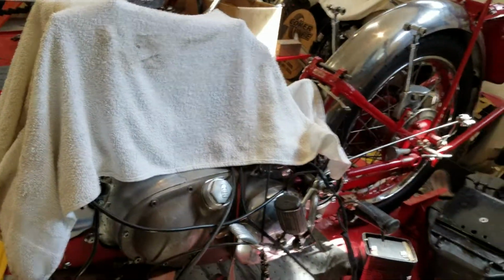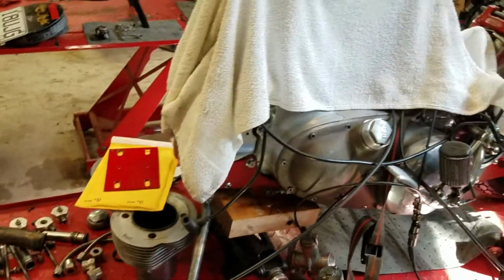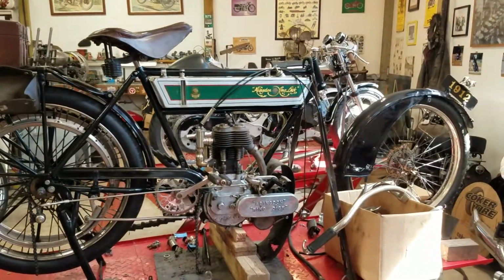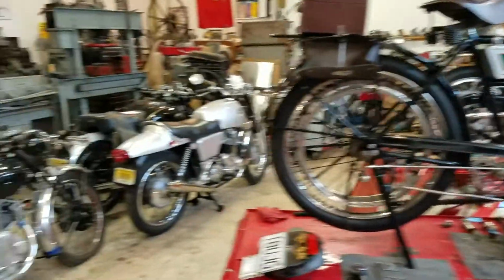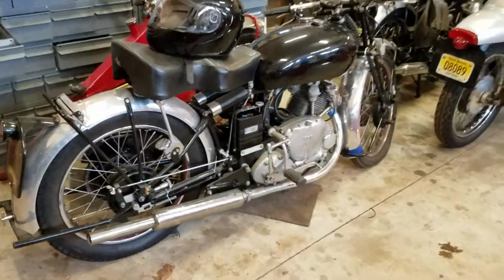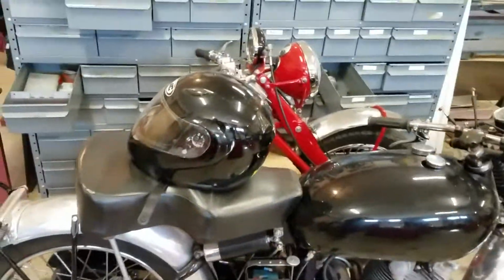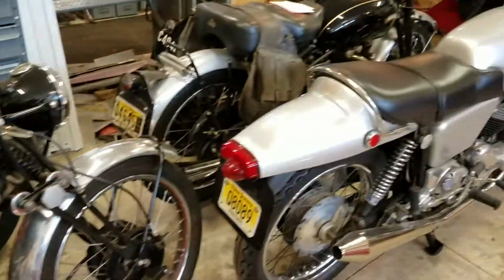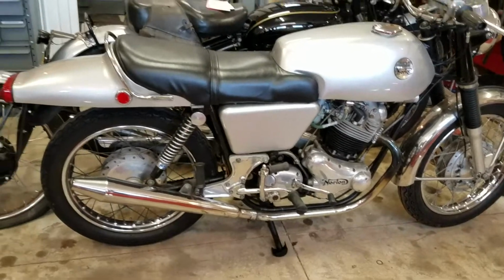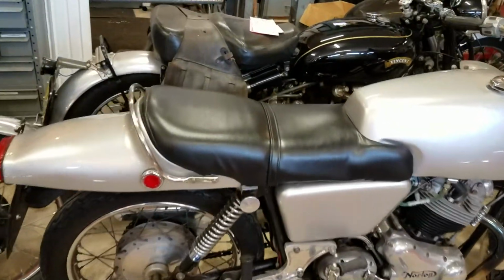So this is a red frame Vincent's coming apart. Looks like a Rapide. There's an Abington King Dick. We'll move around here. We got more Vincents. Here's a Comet, a single cylinder. There's a red Rapide behind it, and a Norton. This looks like an Interstate Commando with that seat treatment.